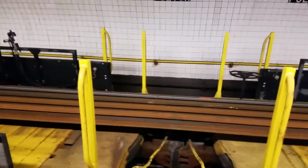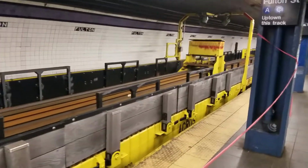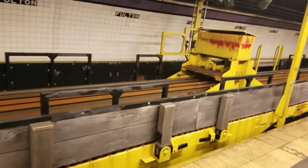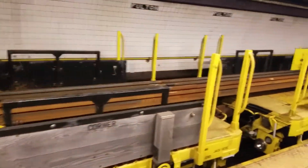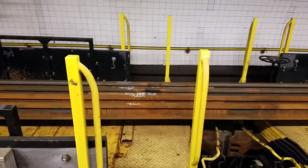That's 1, 2, 3, 4. So this might just be a response. It only makes sense. Not only do we modernize, like you're going to see in the R211, but also modernize our track.